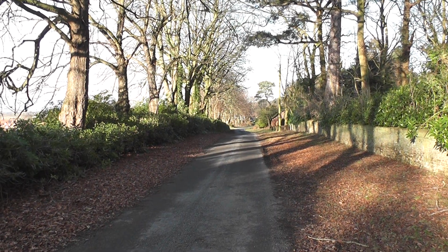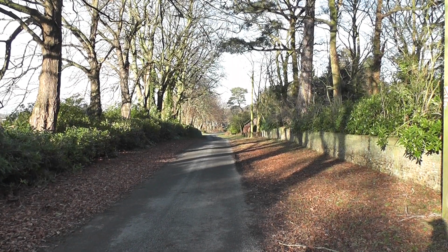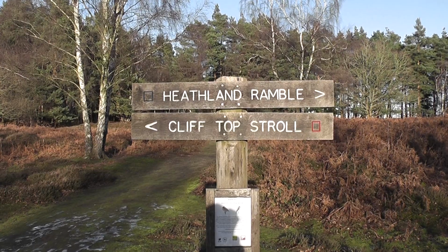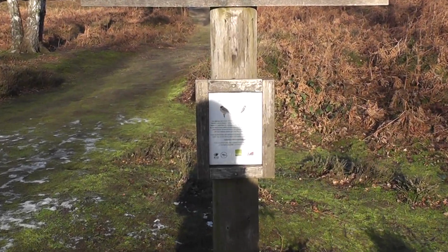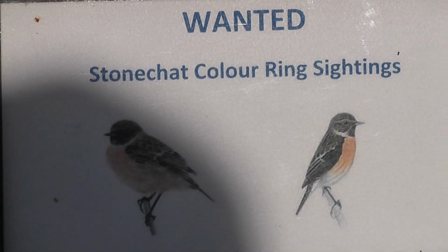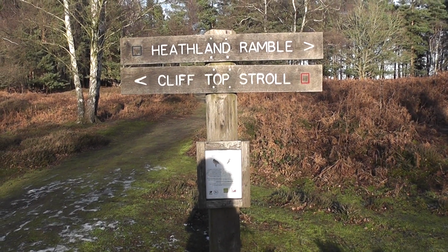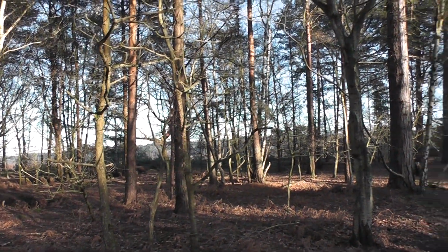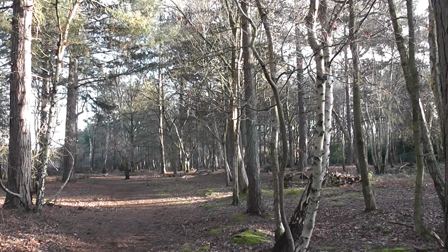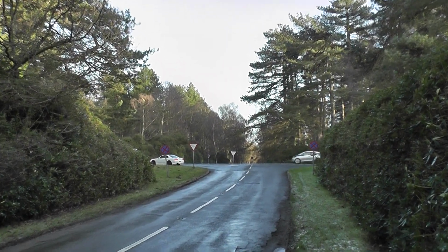Lots of walking on the level along quiet country lanes, aside from the bit we did in the Dersingham Bog. So per that information panel there, they are black galloways that they use here. Now following the heathland ramble, and see they're looking for stonechat ring sightings. So back in Dersingham Bog, quite a few people about now, as you'd expect on a sunny Sunday afternoon. Approaching the Scissors car park, approaching the junction, which is almost certainly the one that Philip had his smash at.